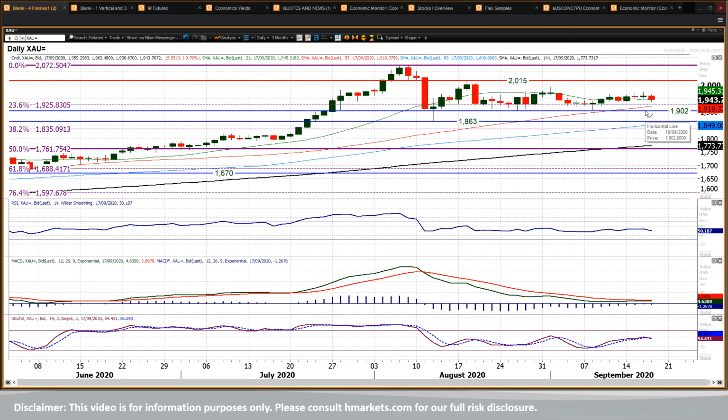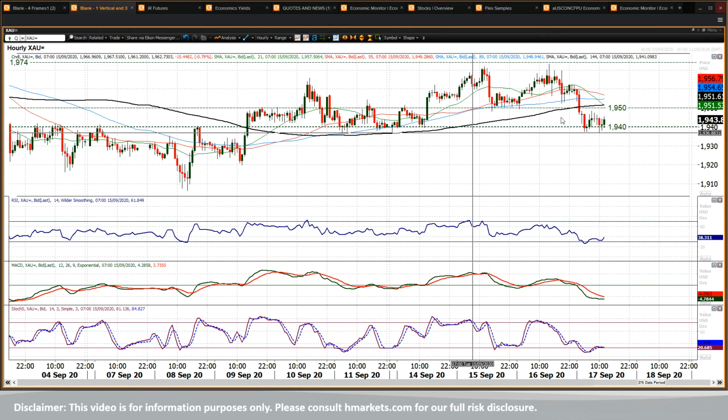So essentially at the moment we're still fairly neutral-ish within this range. You take this range as being 1902 to 2015. And you're not a million miles off the middle of that range, a little bit underneath as the market's fallen over in the last 24 hours, but still holding up above that 1940 area of support. And hence you're fairly neutral-ish, rather than turning negative.